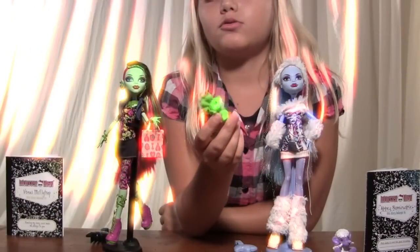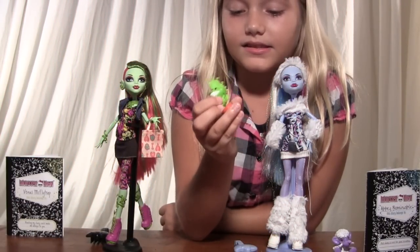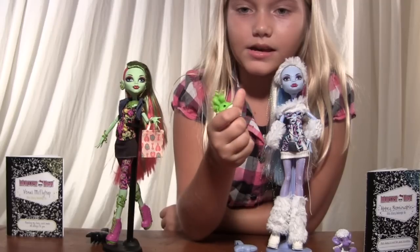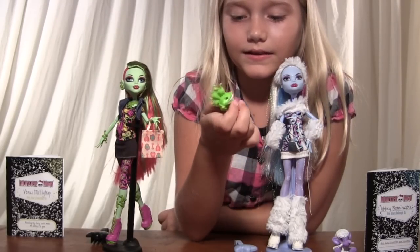Venus's pet is named Chewline. He has tons of teeth and black eyes. He has plants hanging out of him. He also has a mohawk that's made of leaves.